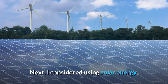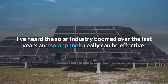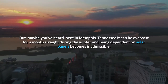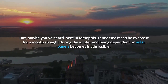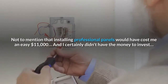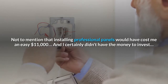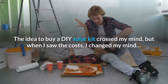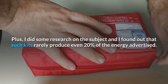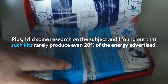Next, I considered using solar energy. I've heard the solar industry boomed over the last years and solar panels really can be effective. But maybe you've heard, here in Memphis, Tennessee, it can be overcast for a month straight during the winter and being dependent on solar panels becomes inadmissible. Not to mention that installing professional panels would have cost me an easy $11,000, and I certainly didn't have the money to invest. The idea to buy a DIY solar kit crossed my mind, but when I saw the costs, I changed my mind. Plus, I did some research on the subject and I found out that such kits rarely produce even 20% of the energy advertised.